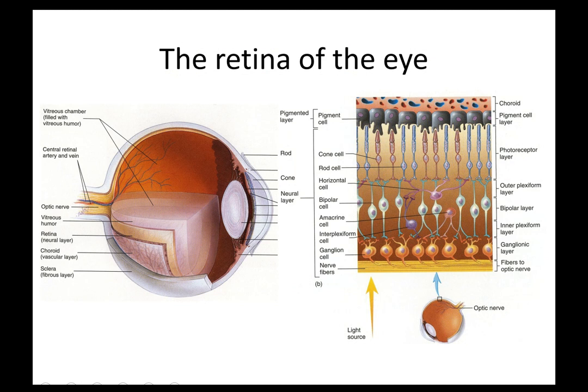So, looking at the retina and the eye histologically, from a histology perspective, okay? This is what it kind of looks like. You've got your rods and cones, which are your photoreceptors. You've got your bipolar cells, and you've got your ganglionic cells. Now, the rods and cones are the ones that pick up light, okay? Rods, any color of light will do. Cones are a little bit more picky.